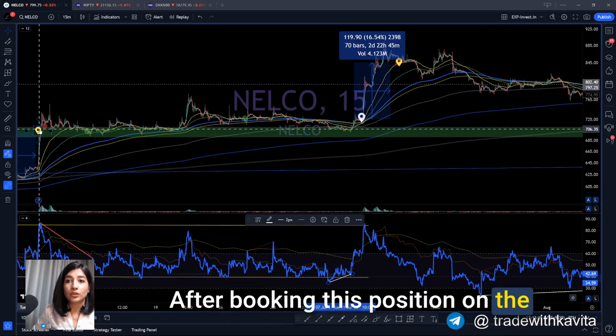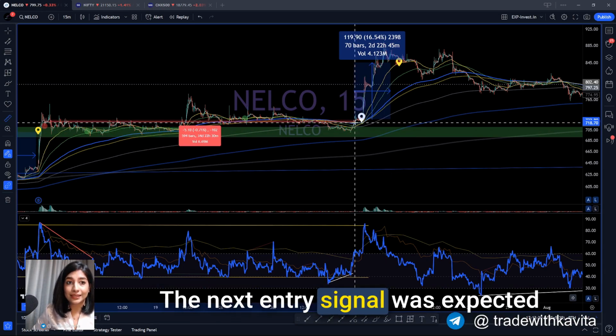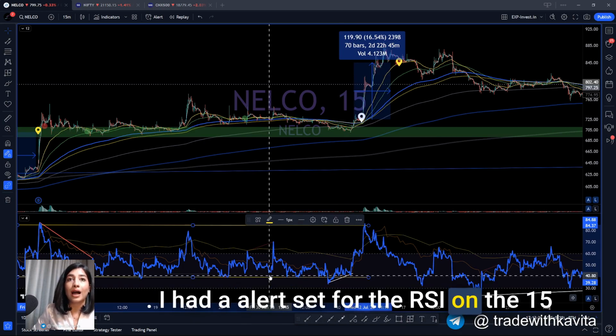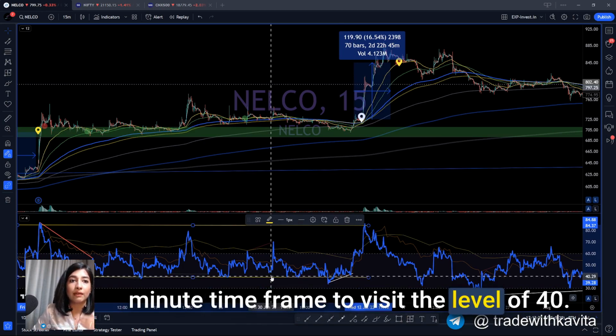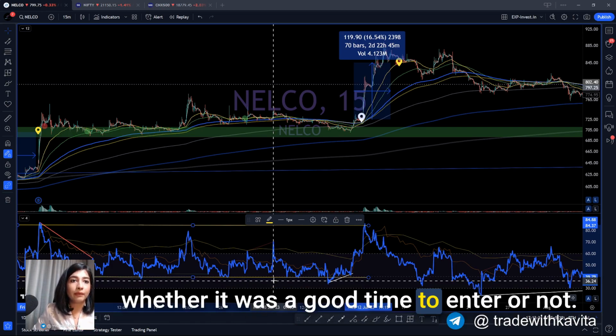After booking this position on the 6th of June, we waited for the stock to give us the next entry signal. The next entry signal was expected on the 15-minute time frame. I had an alert set for the RSI on the 15-minute time frame to visit the level of 40. Every time it came to 40, I would come back to my charts and I would see whether it was a good time to enter or not.